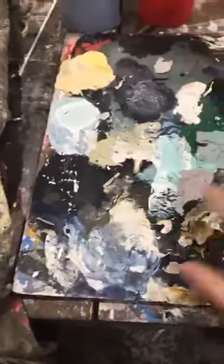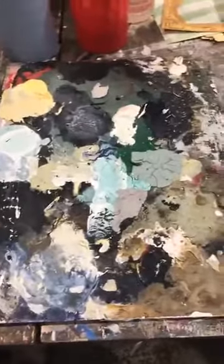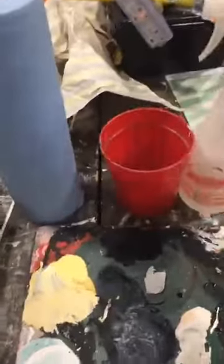A palette of some kind, right? And that can just be like an old styrofoam meat tray. It can just be a piece of wax paper on a cutting board. It can be whatever you want. It's just your palette. Paper towel. So this is what I was going to use tomorrow with water, right? Tomorrow I was going to use paper towel and water.